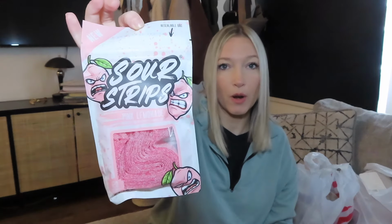Going along with candy, I know that all my kids love anything sour related, so I went to the candy section and I found these sour strips. Which I thought was cute how they're pink and then you have the red here, so I know they'll really like those.